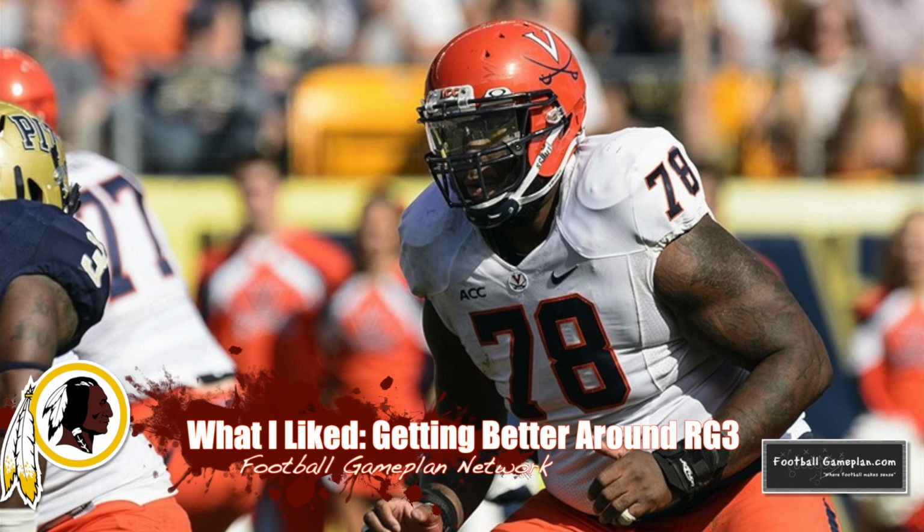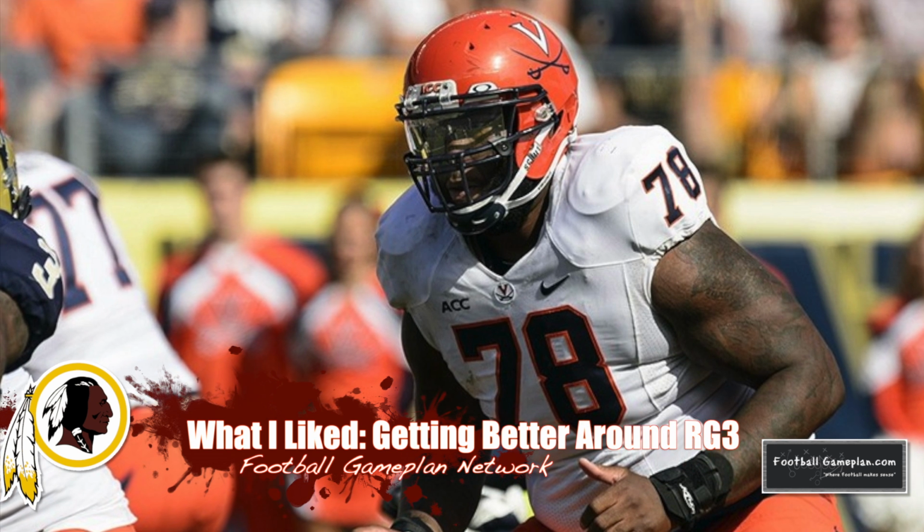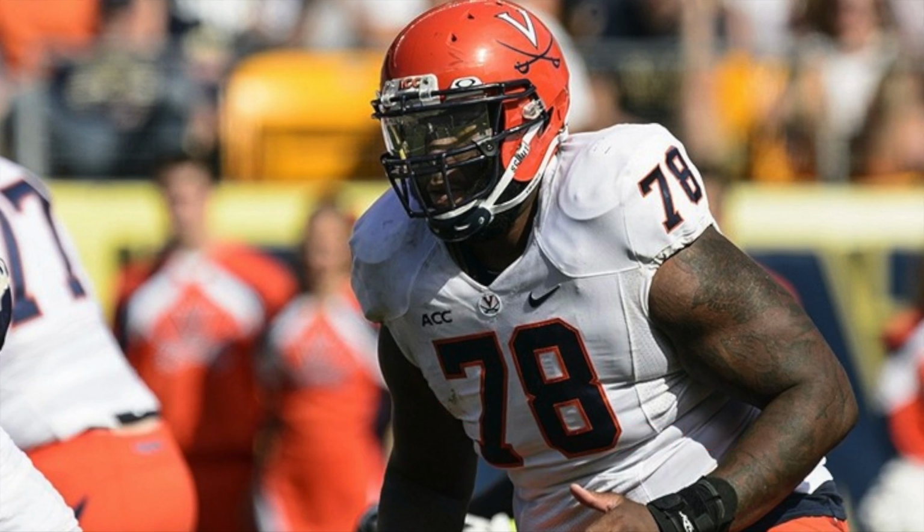And along the offensive line, getting Morgan Moses out of Virginia was a huge steal. He graded out as a first-round prospect because of what he can do on both ends of offense and because he can play either tackle spot.